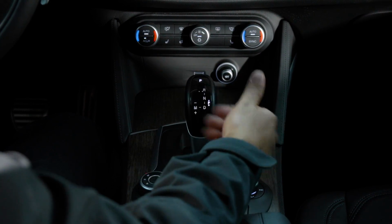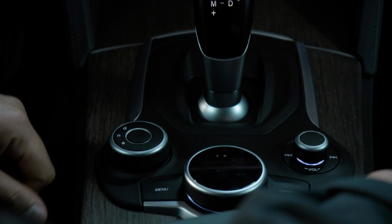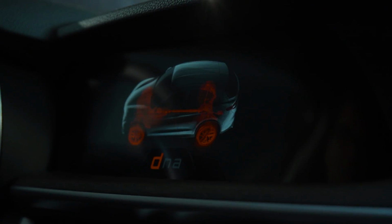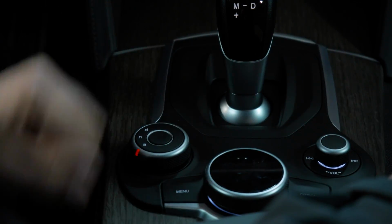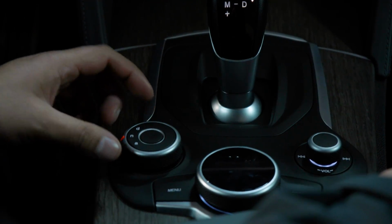This is the gear lever for the automatic, and this is the driving mode selector. DNA: D stands for dynamic, N for neutral, and A for advanced efficiency. I guess they wanted to keep it DNA, so they didn't have it as eco, then it would be DNE.